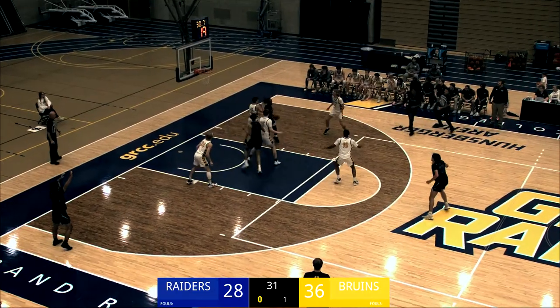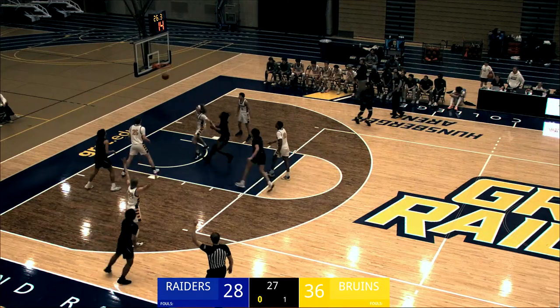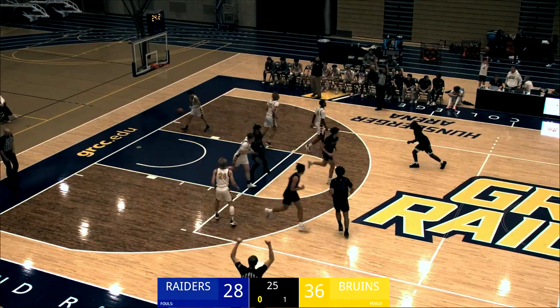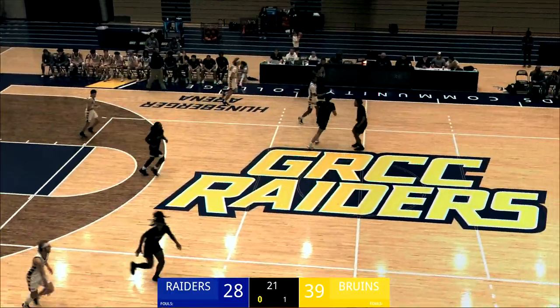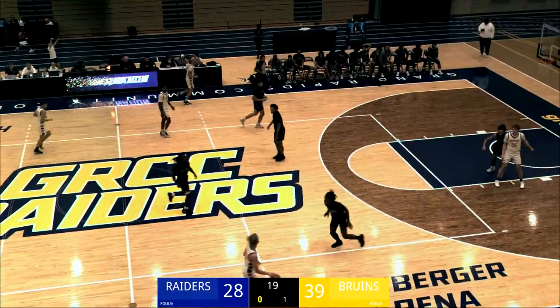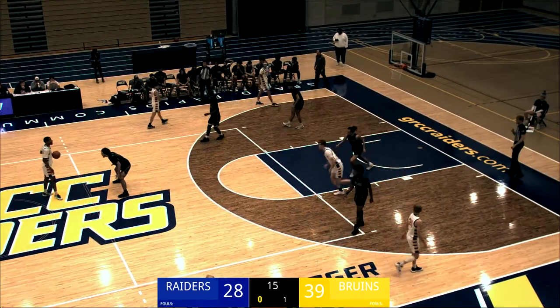Driving to the right side. Long skip pass on the corner. Spot up three on the way. That's good. The southpaw, Keandre Nelson with the three. That extends the lead back to 11. See if the Raiders go for the last shot here with 15 seconds left.